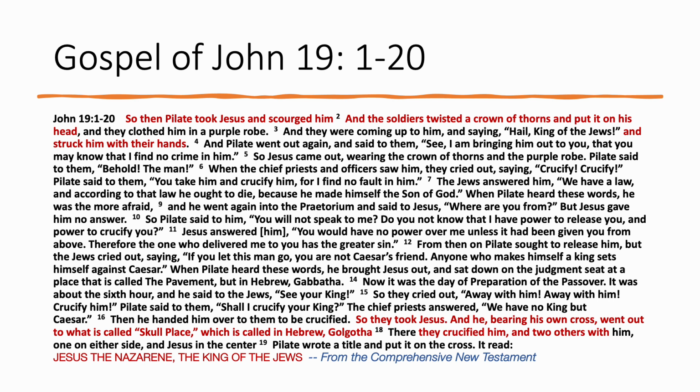So then Pilate took Jesus and scourged him. And the soldiers twisted a crown of thorns and put it on his head, and they clothed him in a purple robe. And they were coming up to him and saying, "Hail, King of the Jews," and struck him with their hands.